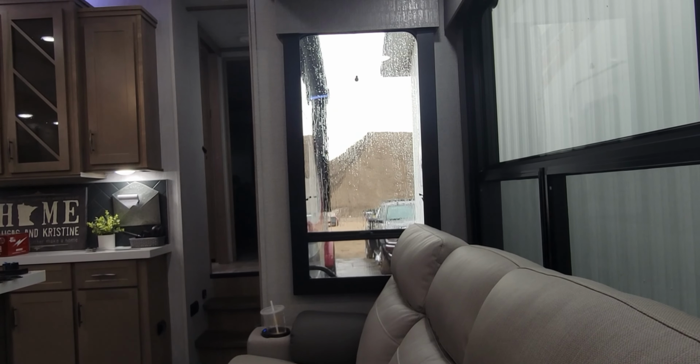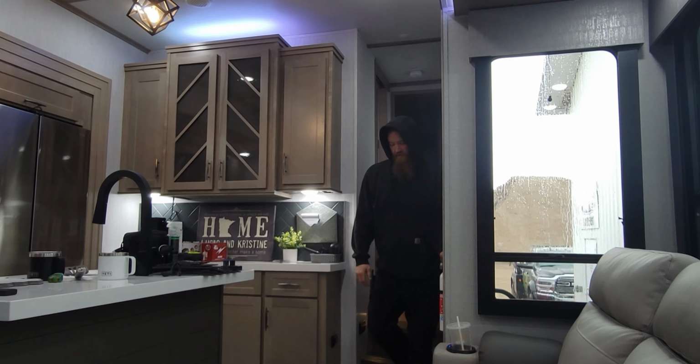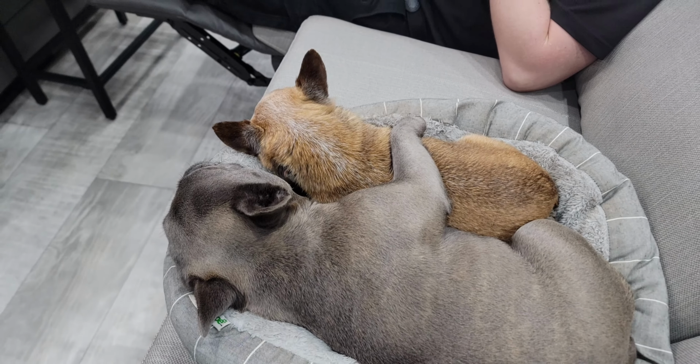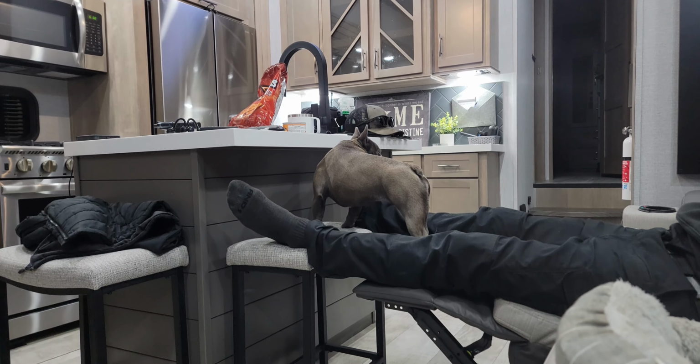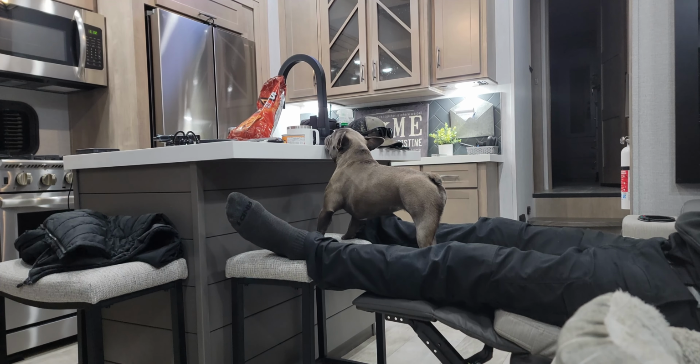Mother Nature decided to make an appearance, and we experienced our first rainstorm. It's actually pretty quiet. Finally, we were able to relax and enjoy some well-deserved downtime. The super sofa in our camper is incredibly comfortable, allowing us to kick back and unwind after a busy day of settling in. As the sun finally set on this memorable day, we can't help but feel a sense of gratitude and anticipation for the adventures that lie ahead.